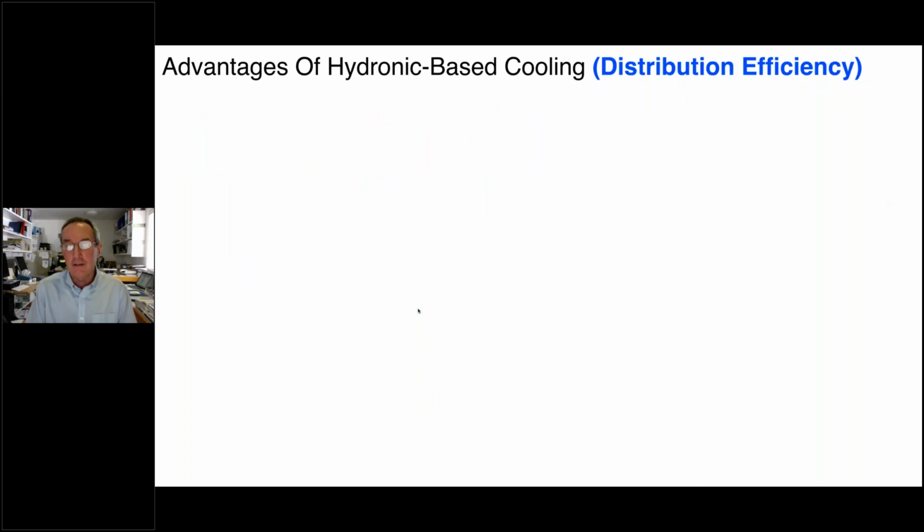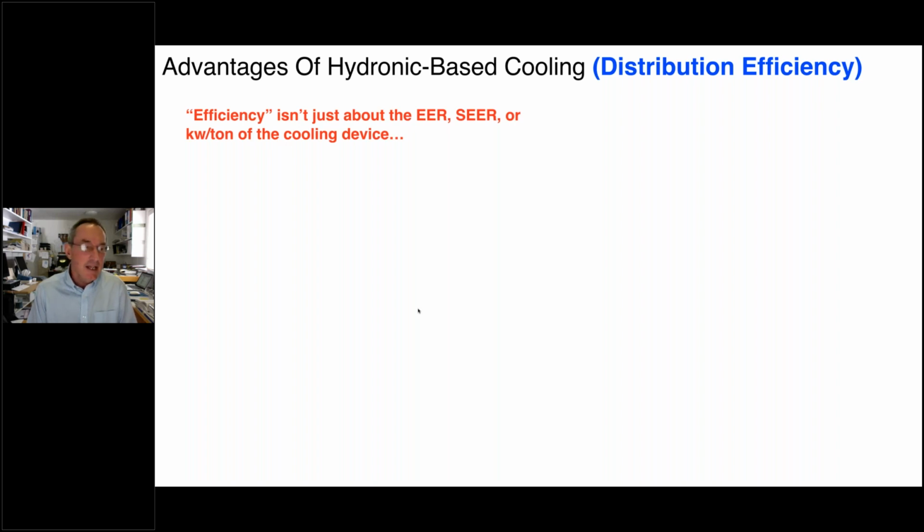Another advantage that I'd like to talk about is what I call distribution efficiency. I want to stress that oftentimes when we talk about cooling as well as heating, we talk about efficiency metrics. In heating, we talk about AFUE, or coefficient of performance on a heat pump. In cooling, we may be talking about energy efficiency ratio, or seasonal energy efficiency ratio, or in the case of a chiller, the number of kilowatts supplied to operate the chiller per ton of cooling output. And certainly that's part of the picture.